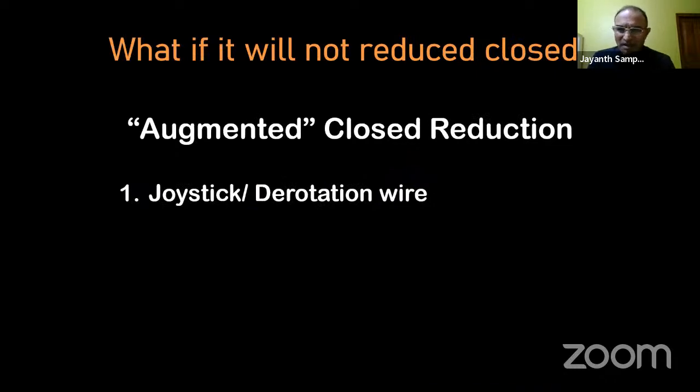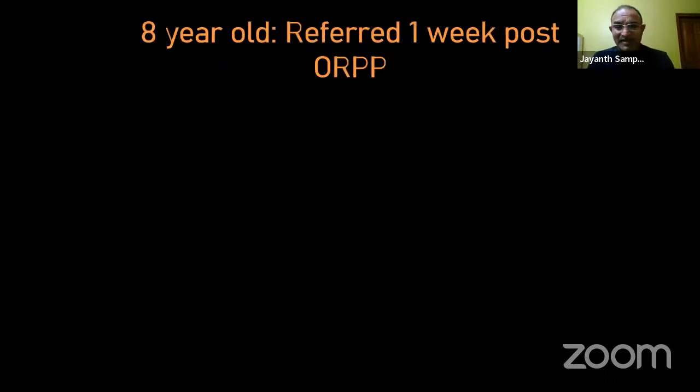So the question is, what if it will not reduce closed? Many supracondylar fractures will not reduce closed, particularly the displaced ones that you are reducing the following morning. There's a lot of swelling of the elbow, and it's a small child, 2-3 years old. There are at least 4 augmented closed reduction techniques that I use in my practice. The first one is a joystick or derotation wire, and I'll just use some case examples.